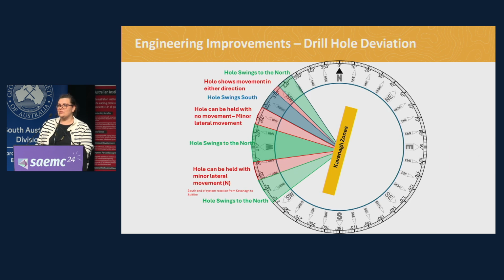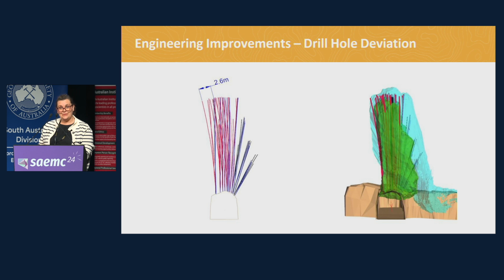Another project that we've worked on significantly is utilising the information we gained during our resource drill out on our drill hole deviation. While we were doing that resource drill out, we could determine which way the holes would swing based on how it was cutting the fabric. And we were able to produce these diagrams that showed us which direction holes would move, where they'd stay steady, in relation to the angle it was cutting against our mineralisation. This is then also continued in our underground operation. We see it in our blast holes and we see it in our development cuts as well.